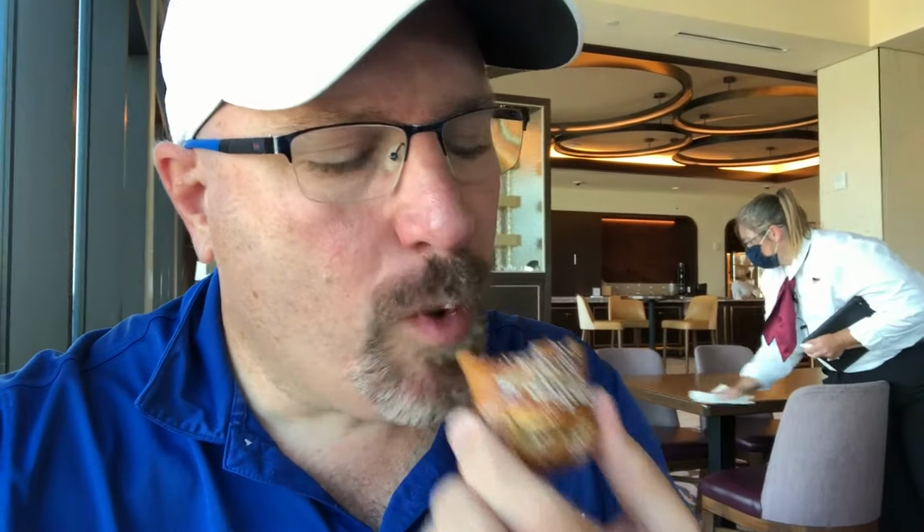It's the apple one. Oh my gosh. These are so good. It's honey apple. But this was my favorite pastry from the last visit. I'm so glad it's still here. It's so sweet and a different apple flavor than you get.